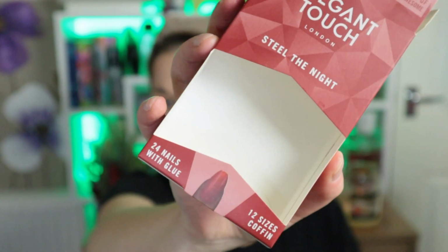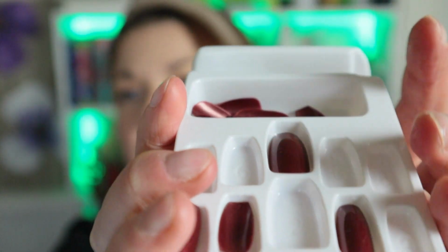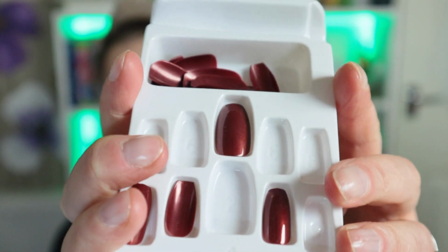But that was those. I then had these ones, which were called Steal the Night. They were like a pearly red sort of shade. Have I still got some left? So I've lost the lid, so I'm going to have to be very, very careful here. But that is what those look like. So they're a very sort of shiny red shade.